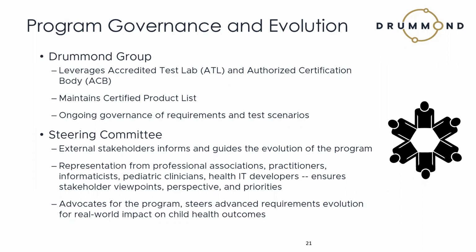We did spend upwards of 2 years developing these requirements under the expert guidance of our advisory panel. And as I mentioned before, we're going to continue to own those requirements, the structure of our testing, and the certification program. This program is a living and breathing program. That is to say, we intend and expect the program's mandatory and advanced requirements to evolve over time.